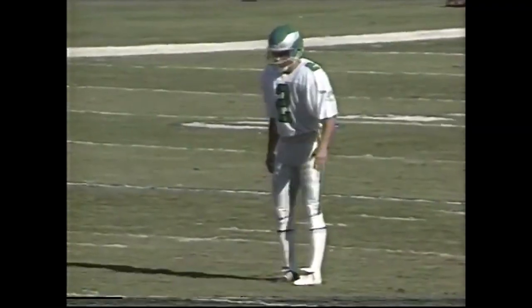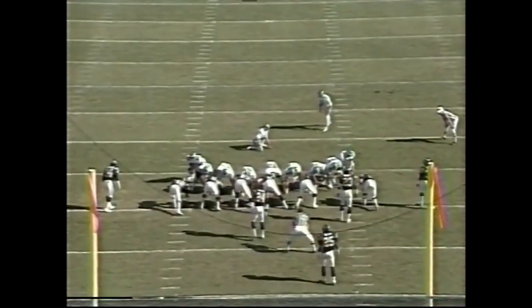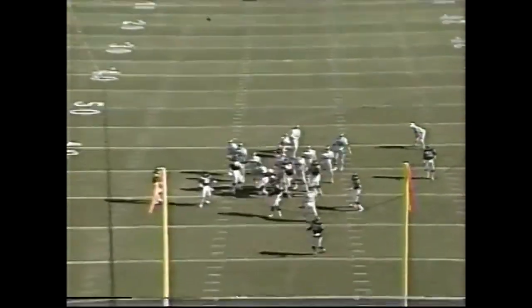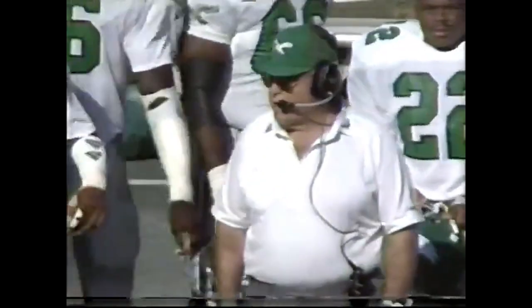So Steve DeLine, who was just acquired this week after Zendejas was released, has his first attempt. He's 6 for 8. This is only his 6th game in the NFL. It's a 48-yard attempt for DeLine. And he's 0 for 1 this year.